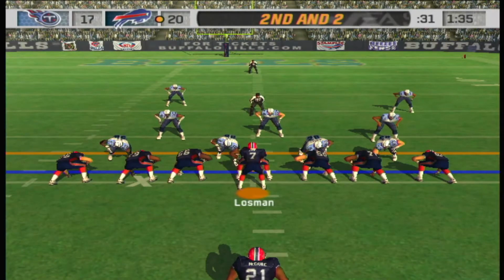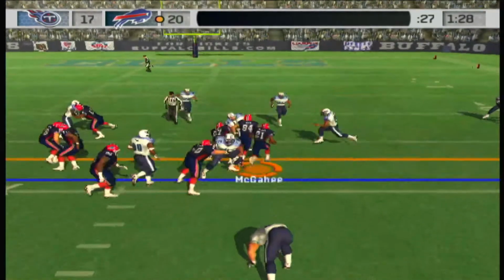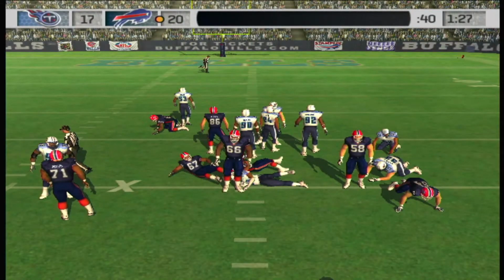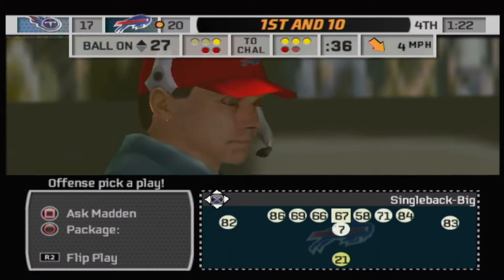Only one man in the backfield. Watch the ball. Hand off to the tailback. Can't bring him down. Thompson is there for the tackle. At the 27, McGahee has gained enough for another first down, his second of the drive.